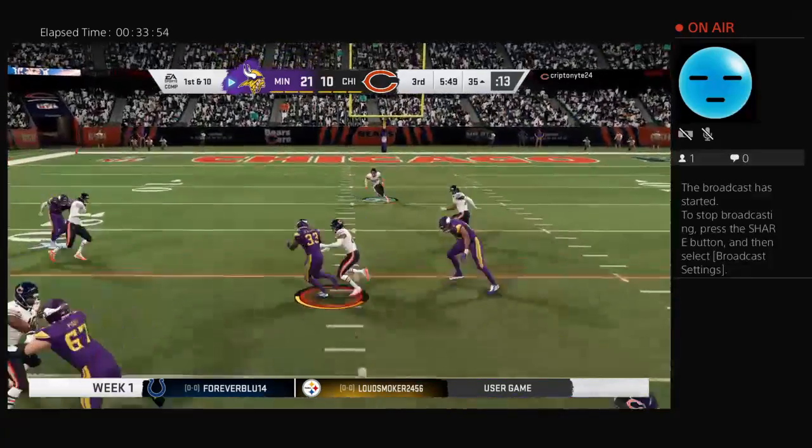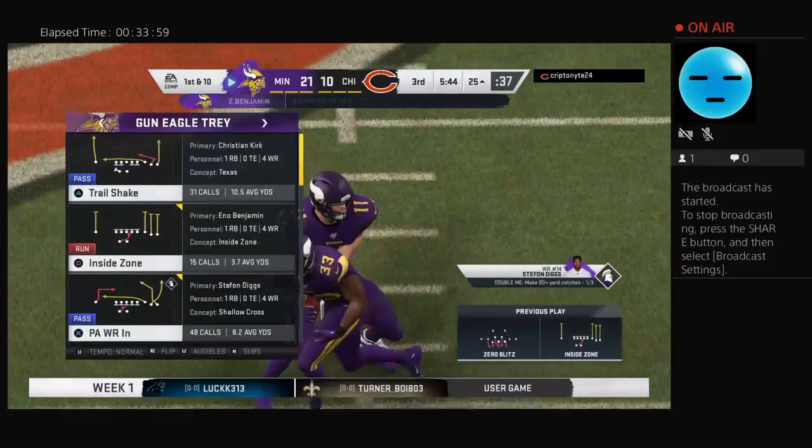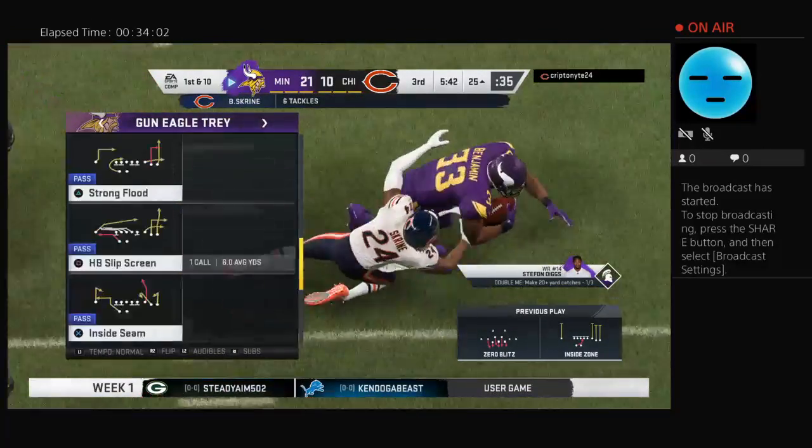They'll run it now out of the gun. And they're able to get this one past the 30 to the 25-yard line. 10 yards, and it's good for a Viking first down.